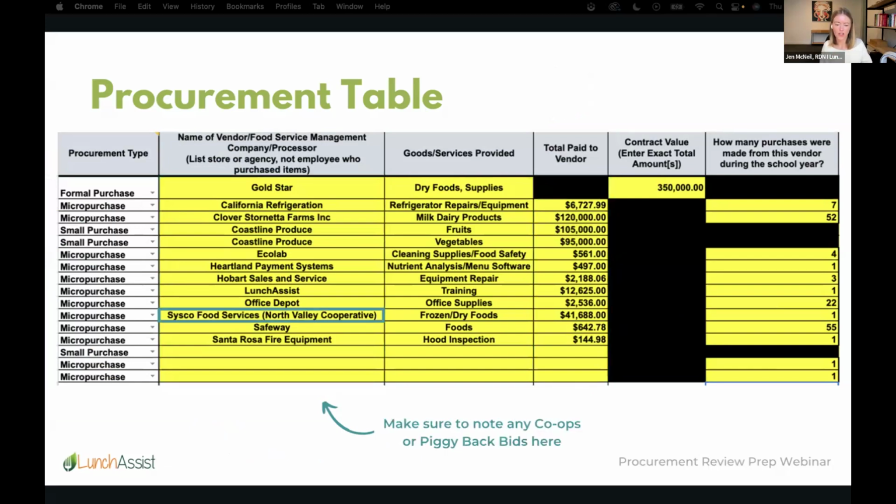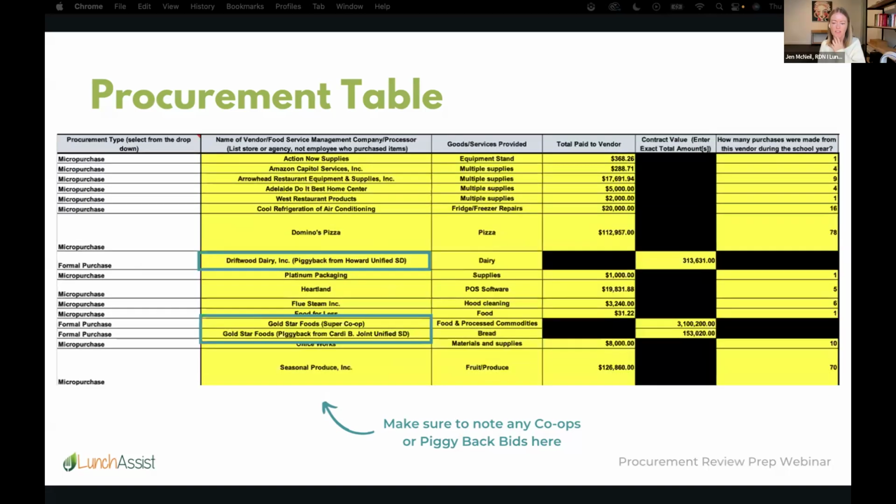This note here is to indicate that even though in your accounting system it would only say, let's say Cisco in this example, if you were purchasing that through a cooperative or a piggyback, you're going to want to add that to the name. Is that right, Camille? Yes. They want it just indicated right there so that they know ahead of time if they're going to pick that contract that it was part of a co-op. Okay, so front and center for piggybacks and co-ops, like we can see here as well. Add that to the name of your vendor if it's a piggyback or a co-op, right there on the procurement table.